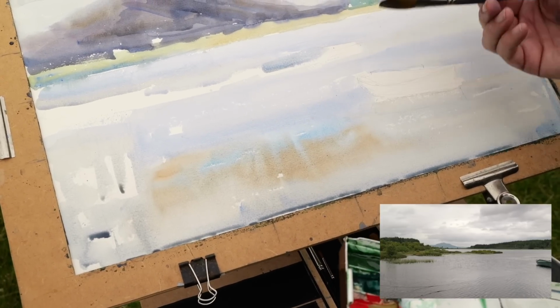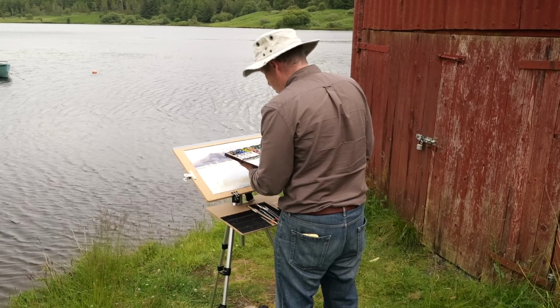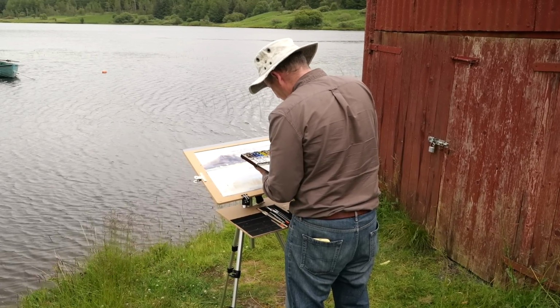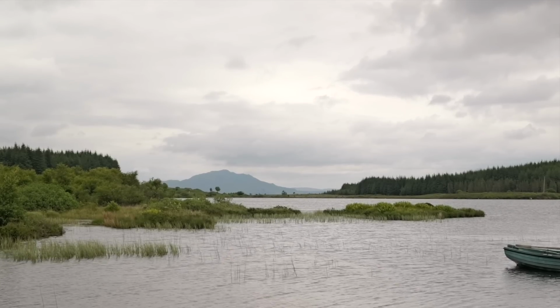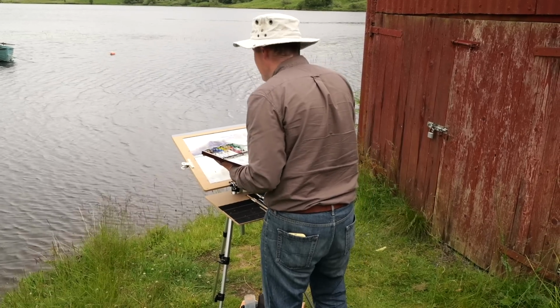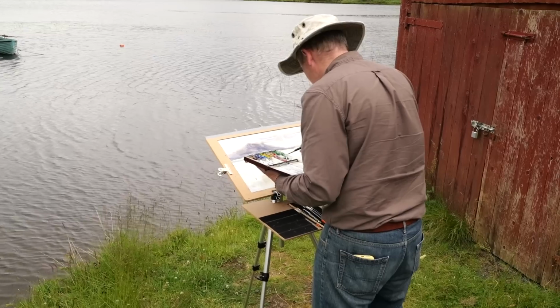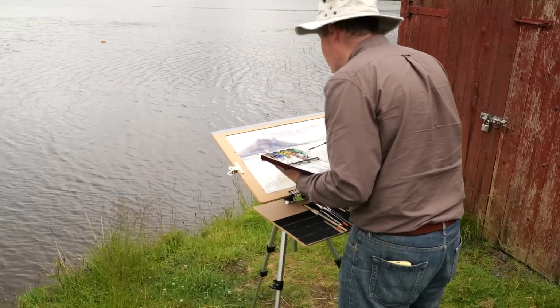Okay, so I've left the boat silhouetted against it. So I'm going to put in the islands in the middle now. So a little bit of yellow ochre, maybe a bit of yellow itself as well. Some blues. And these little islands, maybe some Viridian, Hooker's green. There's lots of colours on this. So you're going to get these islands of reeds coming in.